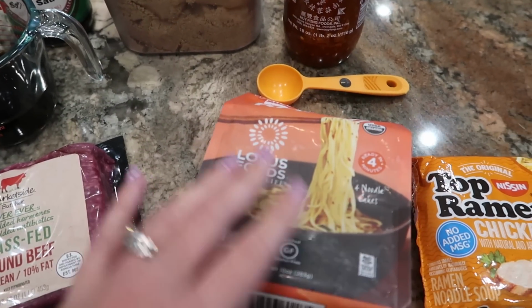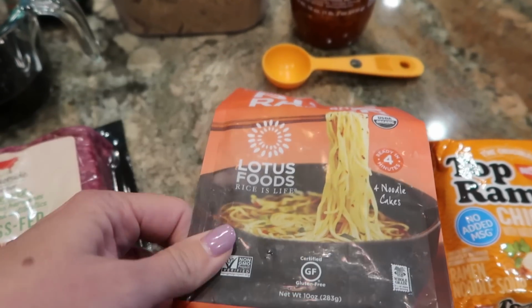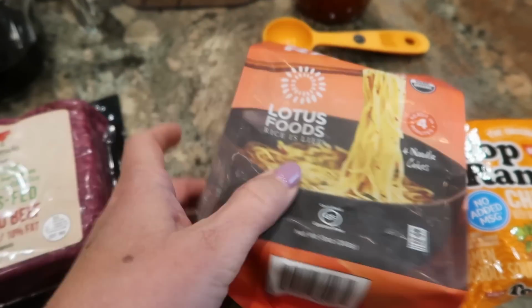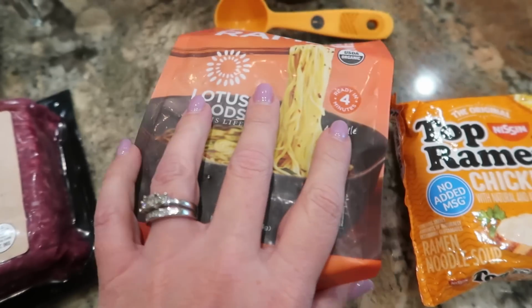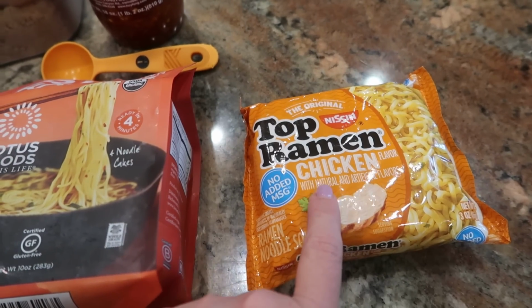And then you're gonna need some ramen. I am going to use this brown rice ramen, and I'm going to use all 4 of the bricks of it because it comes out to about 10 ounces. If you were using regular ramen, you won't need the seasoning packet. You probably need about 3 of these packets.